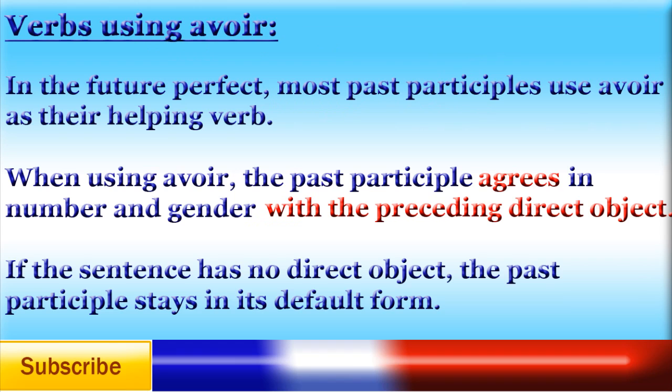In the future perfect, most past participles use avoir as their helping verb. When using avoir, the past participle agrees in number and gender with the preceding direct object. If the sentence has no direct object, the past participle stays in its default form.